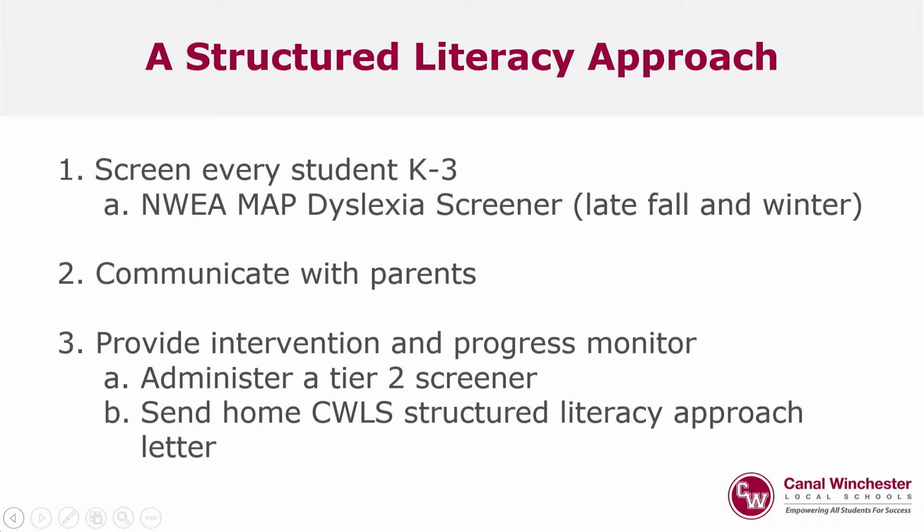It can't be the exact same screener. At that point, we will have met the compliance component of the law, and we will let the parents know that we have a structured literacy approach in Canal Winchester schools. That is what will play out. Mrs. Cobb and I are still determining when we will screen those kindergarten students, but it will probably be sometime late winter, early spring at this point.